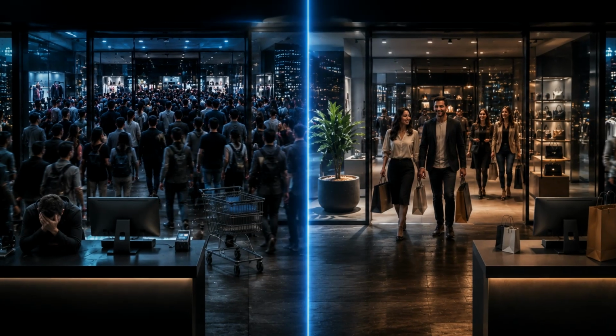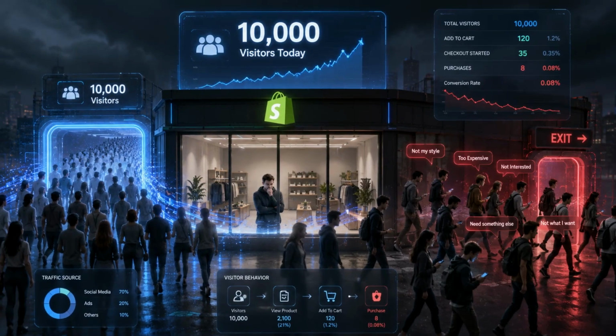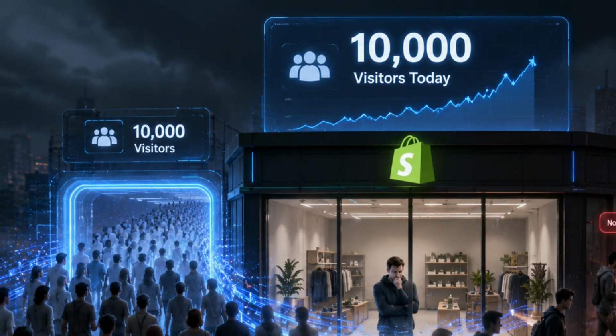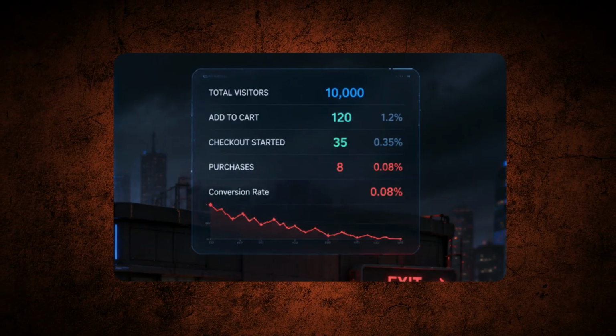Before we get into the traffic strategies, there is one important principle you need to understand. Getting more traffic doesn't automatically mean getting more sales. In online business, the quality of your traffic is almost always more important than the quantity. Here is a simple example. Imagine your Shopify store gets 10,000 visitors today, but they are not interested in your product. Most of them will leave within seconds, and you will end up with plenty of traffic but few sales.